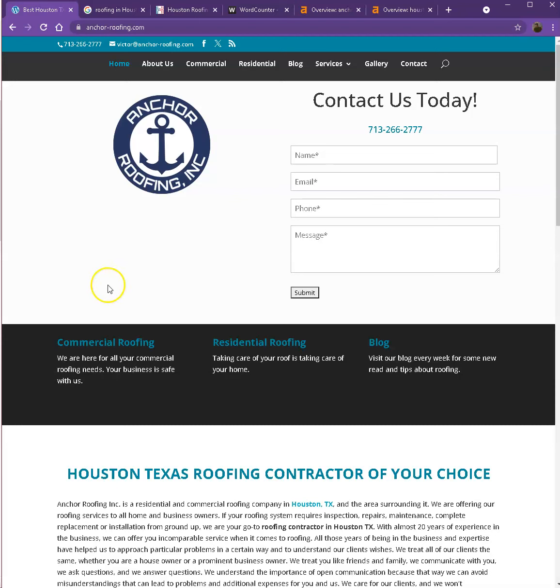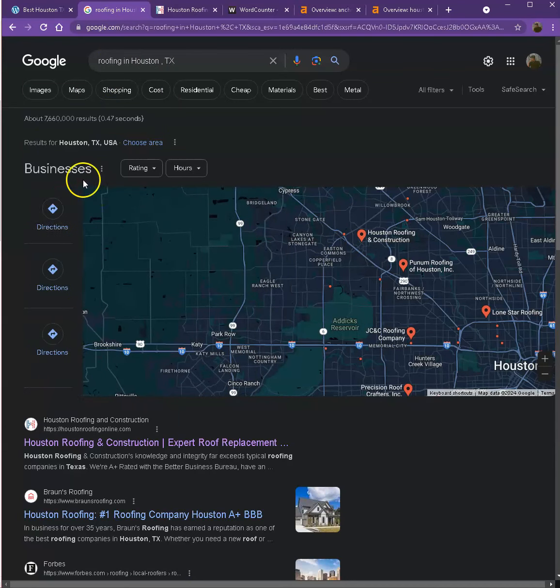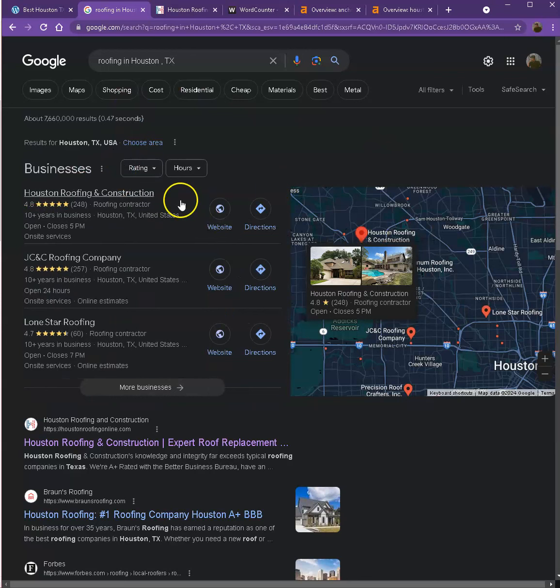Another thing I would like to talk about is keywords. Google is looking for keywords. It's looking for what the site should be found for. So if you have the exact words listed multiple times on your website, you're going to be really relevant for that search. And of course, Google is going to be willing to put you higher in the results. So I actually did a quick search of roofing in Houston, Texas. We'll talk more about the searches we have here. So let's start off with the first one.